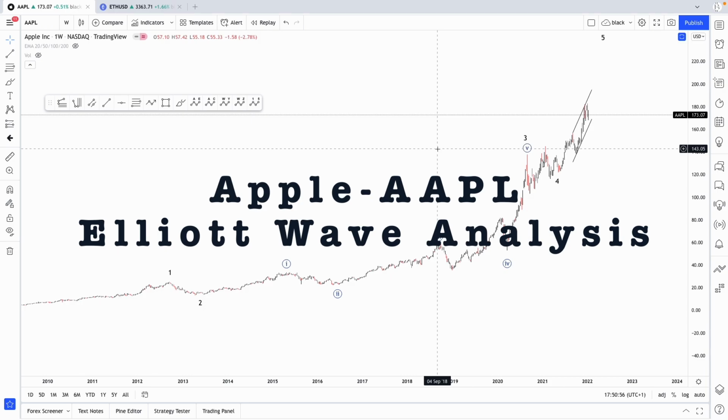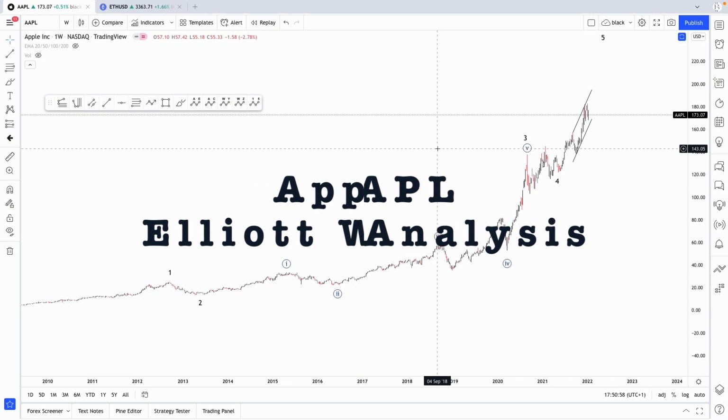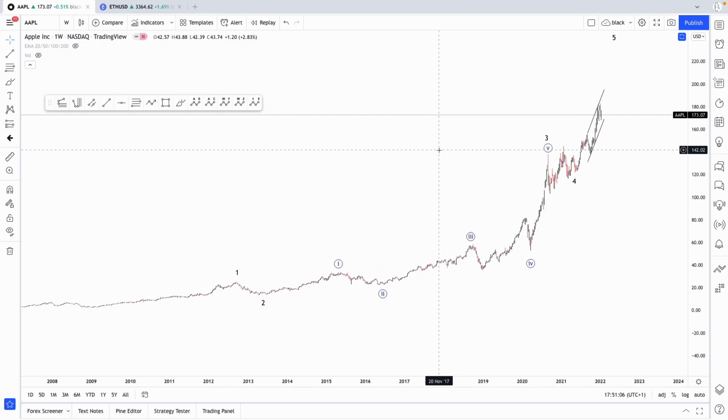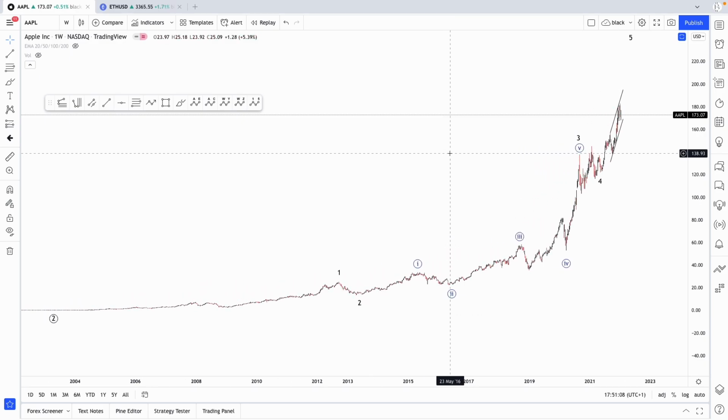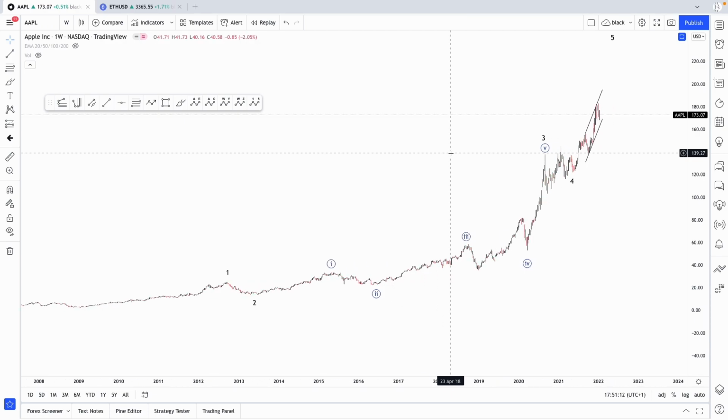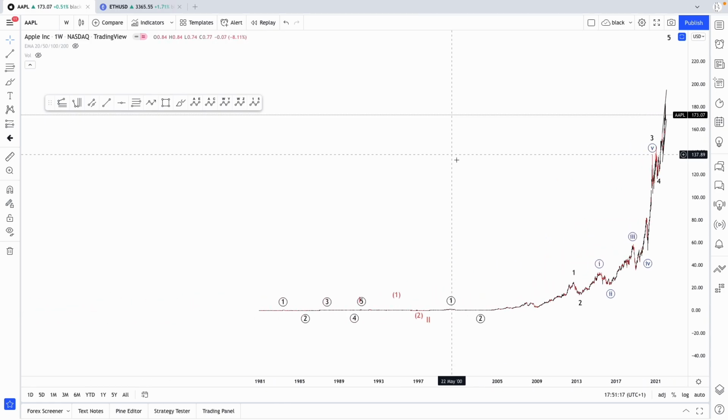So we're gonna look at Apple, see what's happening, what could be happening as always, and we're gonna do some Elliott analysis as well as some pure technical analysis. So we are on the weekly chart. Now most labels are hidden right here. You cannot see that. We're gonna see that in just a second as we zoom in. But basically, this is an arithmetic scale.